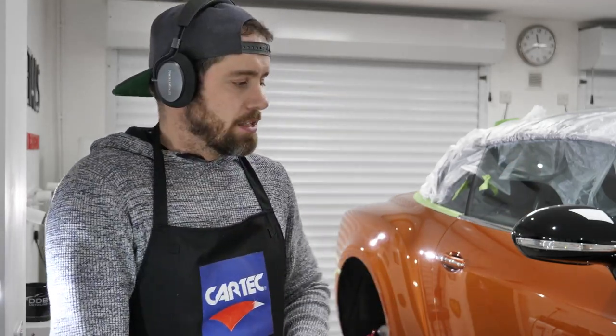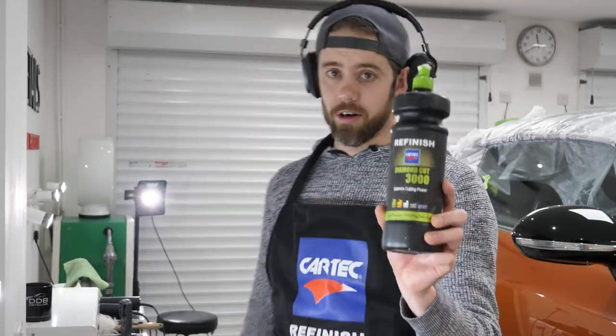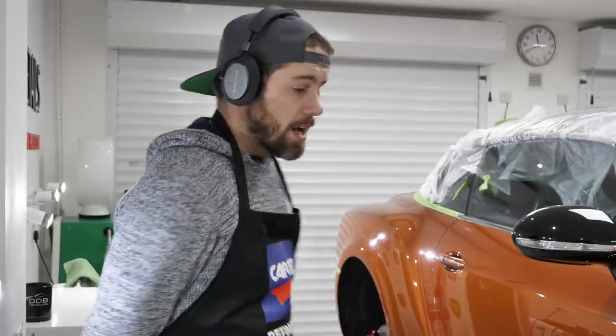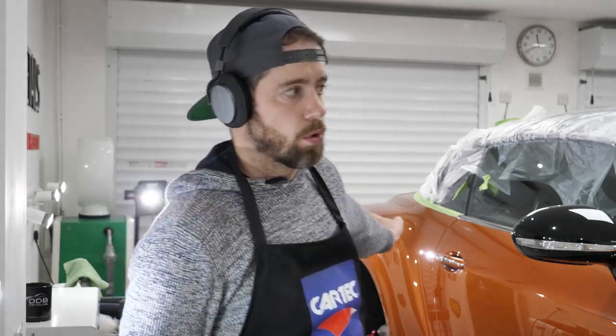This is brand new paint. The near side, actually, flame orange, it does get cut up quite easily. It's quite soft. So I have done some test refining with the Rupes yellow pad and Cartek 3000. 3000 is the cut, and what I said earlier, 9000 is the refinishing polish. And all looks well, to be honest, but I'm going to pull you into the offside rear quarter now and show you where we're at.